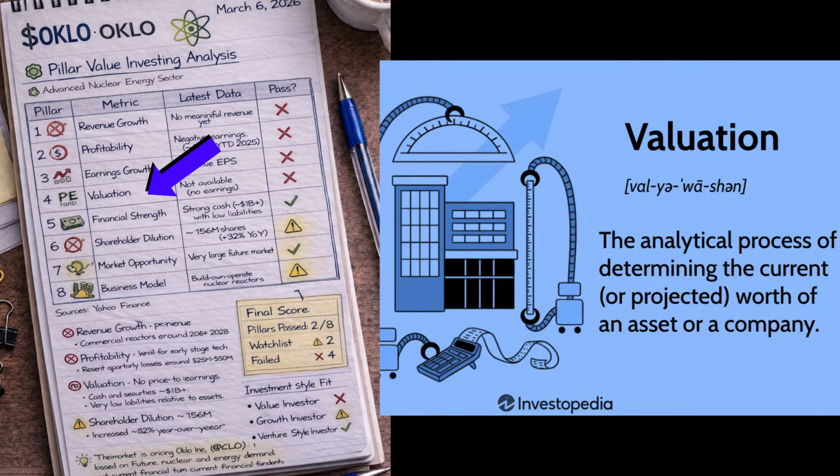Next, we examine valuation. Most investors use the price to earnings ratio to measure whether a company is expensive or cheap. But since Oklo does not currently generate profits, this ratio cannot be calculated in a meaningful way. Without earnings, traditional valuation methods become unreliable. So, from a strict value investing perspective, this pillar fails.